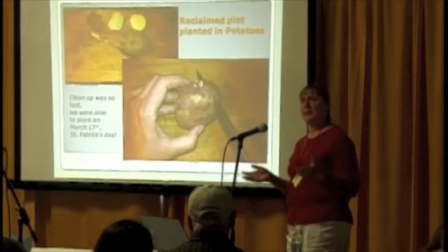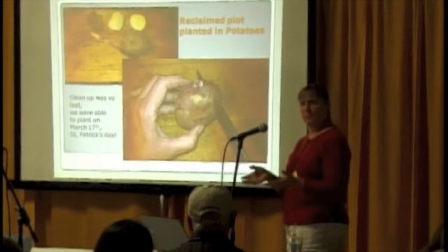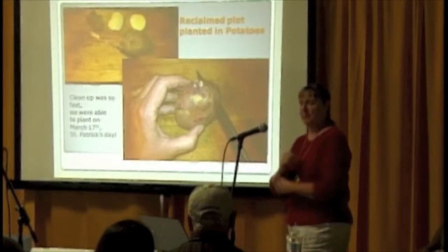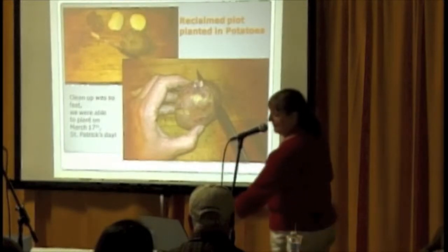In our excitement of actually growing something, I did not get a picture of the potatoes, so I gave you a picture of me cutting the potatoes. But it was very fast, and we were able to plant on March 17th, which I had an aunt who never planted potatoes anytime but March 17th.